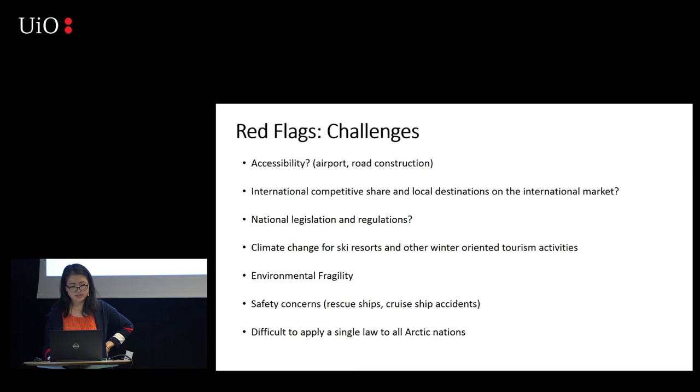So for me, my understanding of the red flags is more about the challenges for Arctic tourism. For example, the first thing I can think of is accessibility. Maybe there are not enough international direct flights to the Arctic region, and maybe not enough road construction, so we couldn't freely drive a car to enjoy nature. And maybe there is a lack of national legislation and regulation. For example, there will be restrictions about access to natural parks.